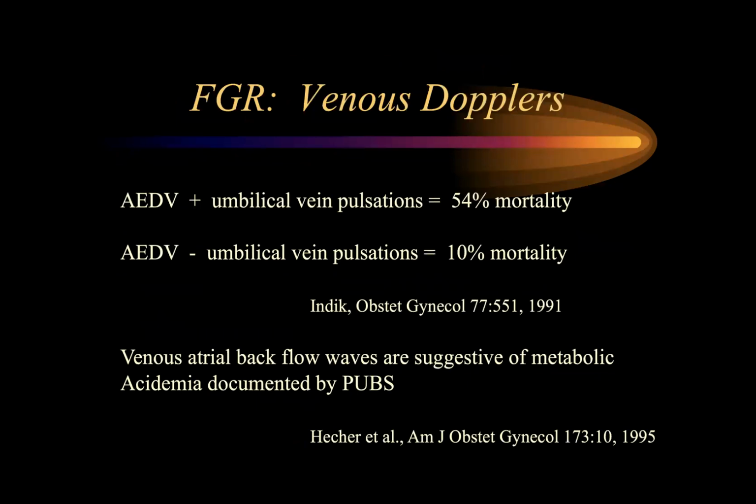So just the combination of this absent or reverse end-diastolic flow combined with pulsations in the umbilical vein, you can see the mortality rates there, just really, really concerning. And these venous atrial backflow waves are suggestive that the baby's becoming metabolically acidemic. That's been proven by umbilical blood sampling prior to delivery. Next slide.